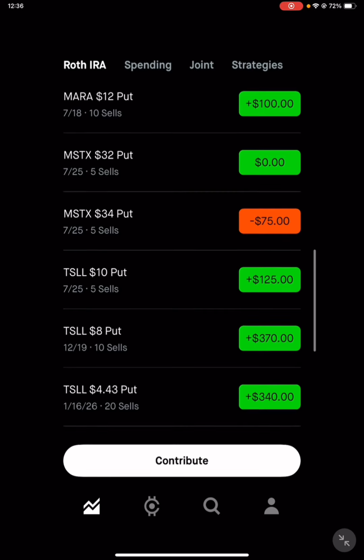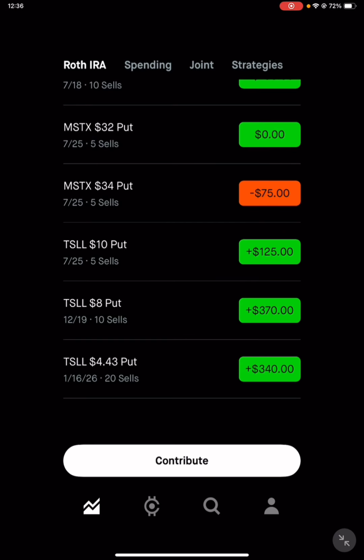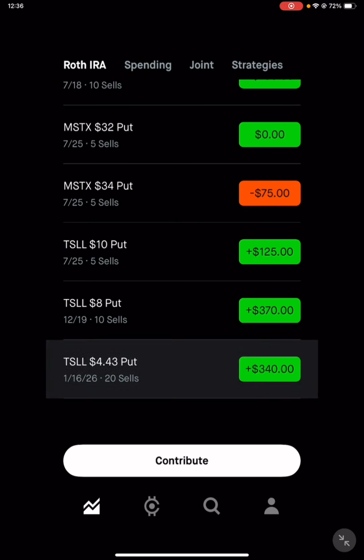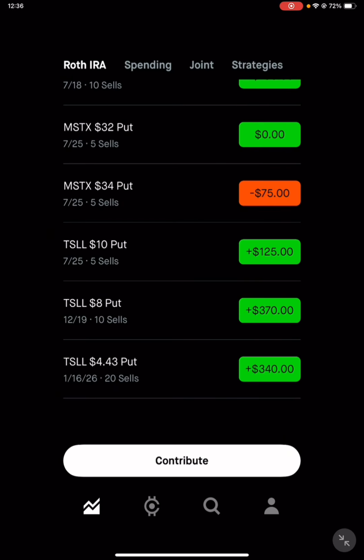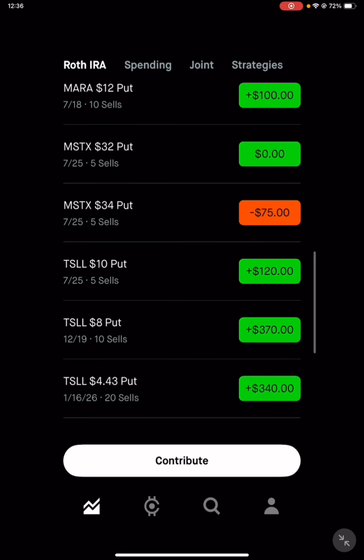And then we have the $8 puts that we sold a while back for $12.19, up $370 on those. And then the 116, we have 20 sells at the 443, and we're up $340 on those. So still chilling on this one. We're up, what, 36%? Maybe if we get to that 50, 60, 70% profit target on both of those, then we'll close them out. But for now, we are just hanging out.